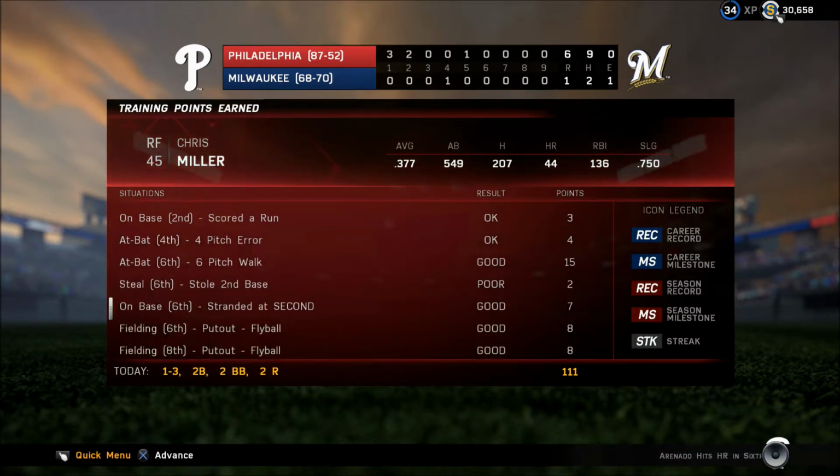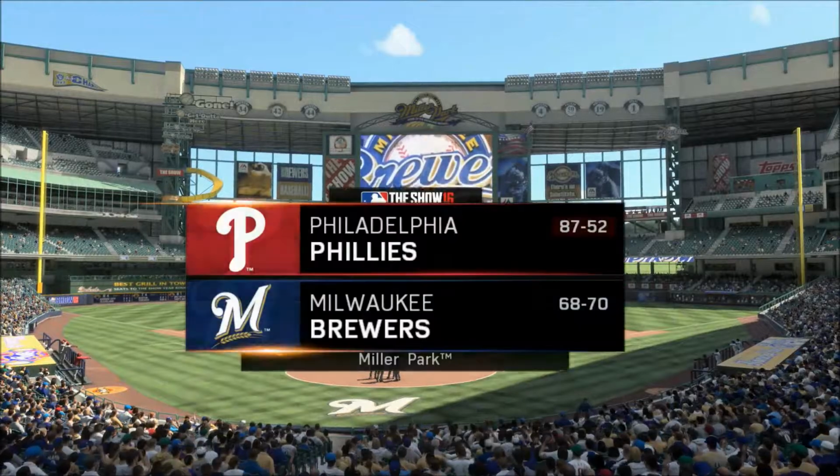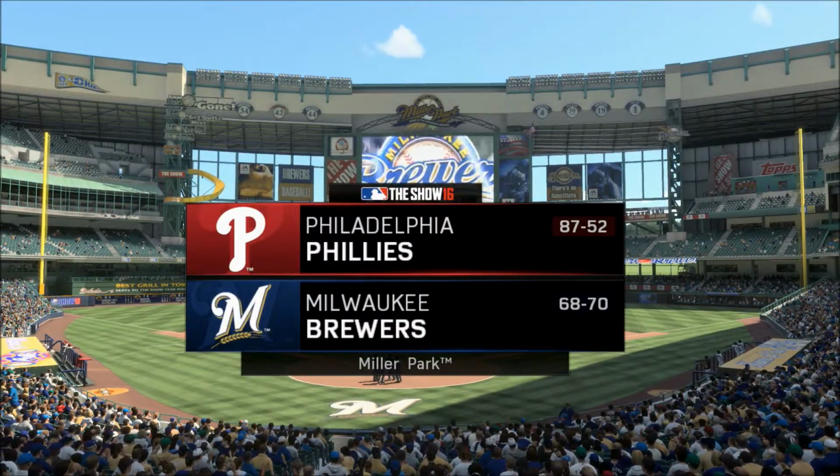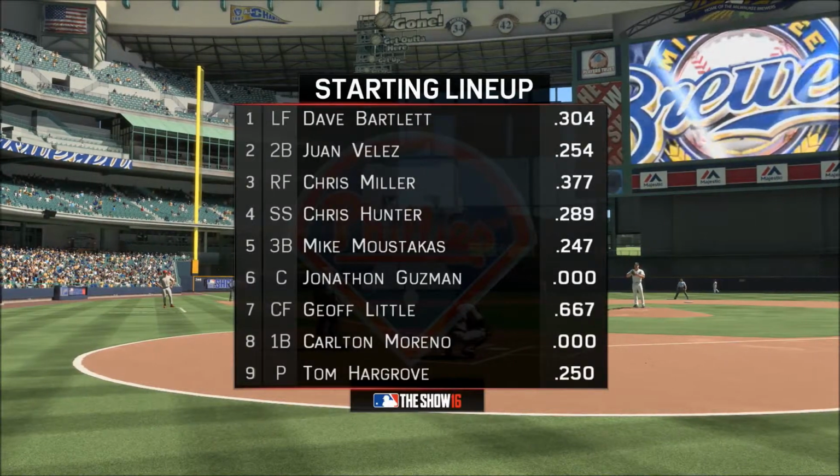This ball crushed high and deep to left field. Take a good look. You won't see it for long. 6 consecutive. Just a short drive west of downtown, we're at Miller Park in Milwaukee. With that, here's the starting lineup for the visiting Philadelphia Phillies.